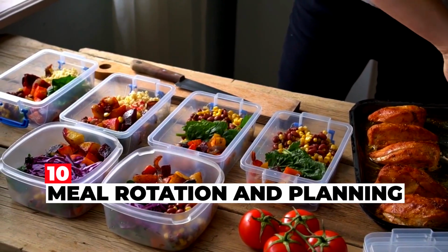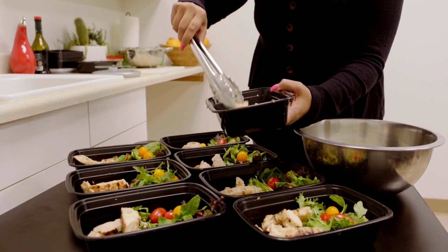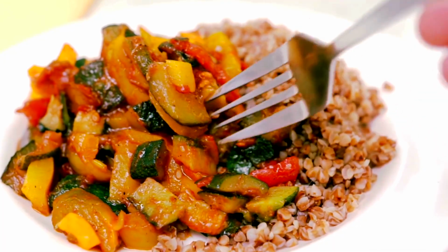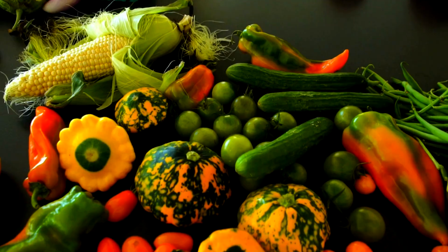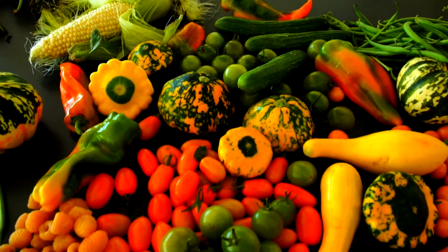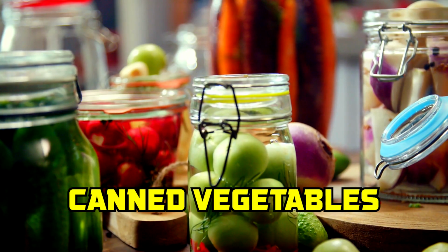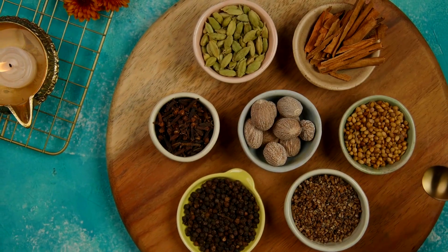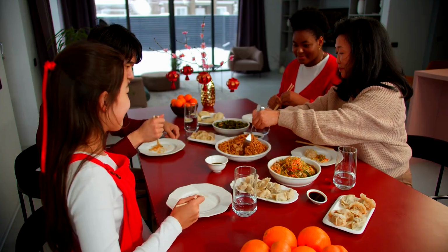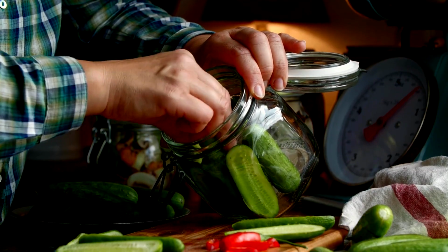10. Meal rotation and planning. A key Amish kitchen hack is meticulous meal rotation, preventing waste while keeping variety. Staples like homemade noodles, stewed beans, baked goods, and seasonal produce are cycled weekly. Meal planning starts with pantry essentials, canned vegetables, dried grains, and cured meats, and then recipes are chosen to creatively combine ingredients. Rather than gourmet meals, Amish families focus on hearty, efficient dishes.